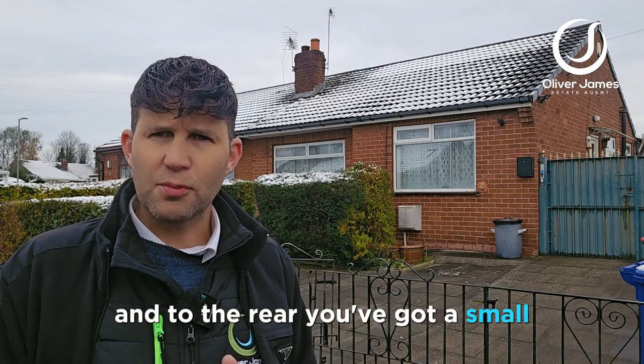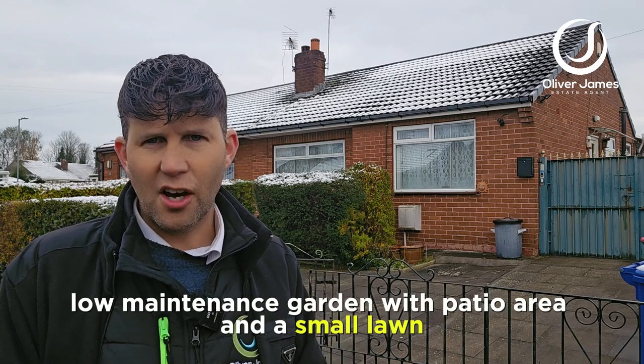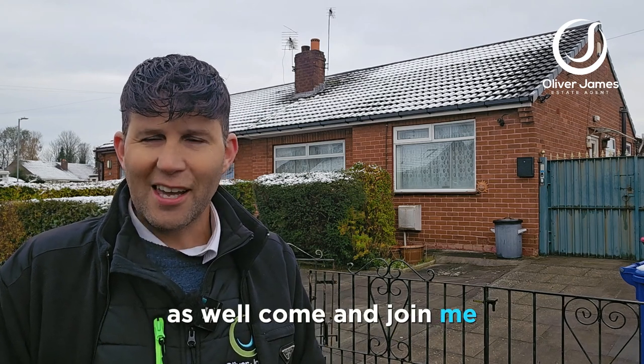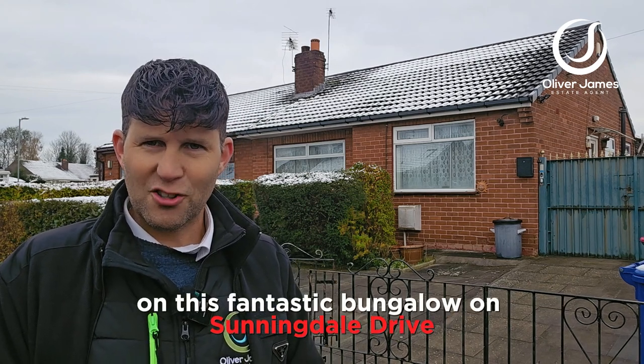And to the rear, you've got a small, easy to manage, low maintenance garden with patio area and a small lawn as well. Come and join me and I'll show you around this fantastic bungalow on Sunningdale Drive.